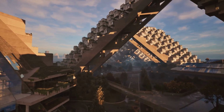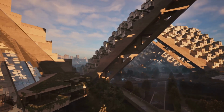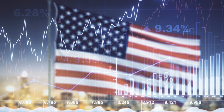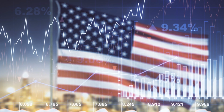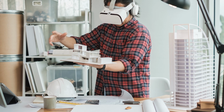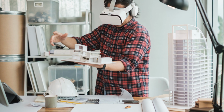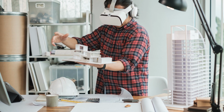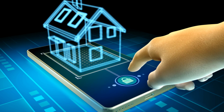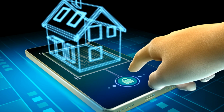BIM isn't just about practicality, it's also about pushing the boundaries of design. Want to take your clients on a virtual tour of their dream home before the foundation is even poured? BIM makes it possible. With virtual reality and immersive visualization tools, you can walk through a building, experience different design options, and make changes on the fly. It's like stepping inside the computer and becoming part of the design process.